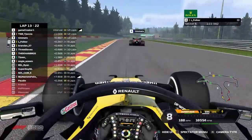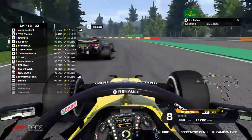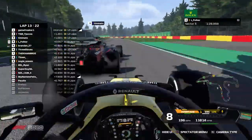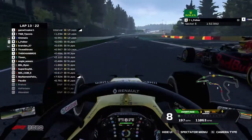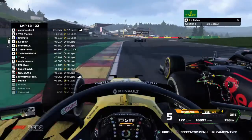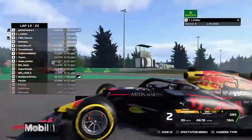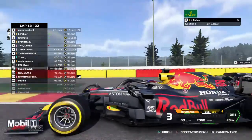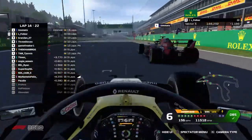Well, Volker's right close to Timmats. Oh, Timmats goes onto the grass. Are you good there, bro? Timmats defending for his life. Going the inside line, Timmats pushing Volker all the way to the edge there. Volker's going to get this move done. Game Freaker and Chonis put in this lap. So now Timmats stays out for yet another lap, getting the better run on the exit on Volker.